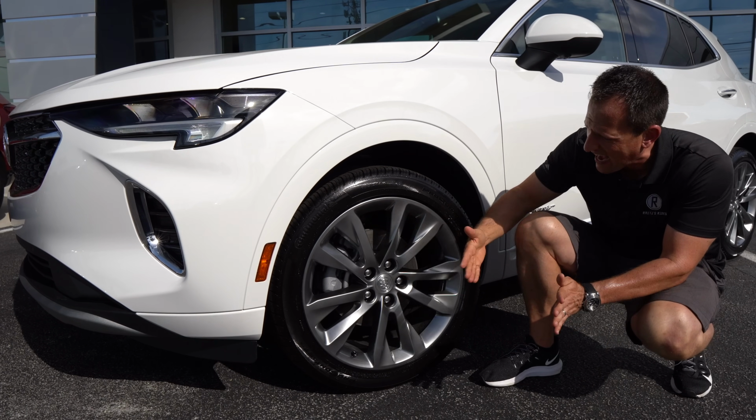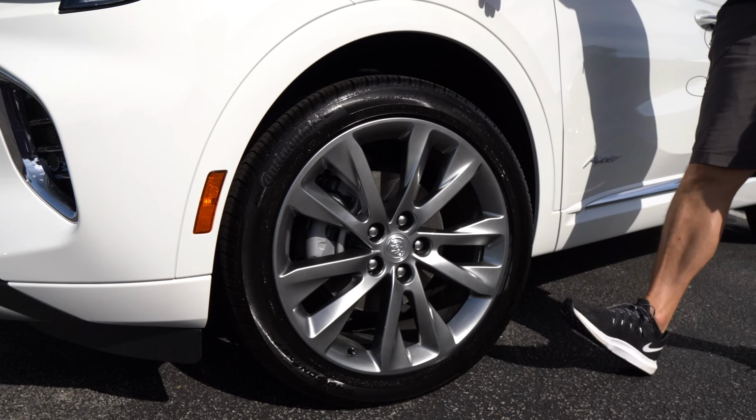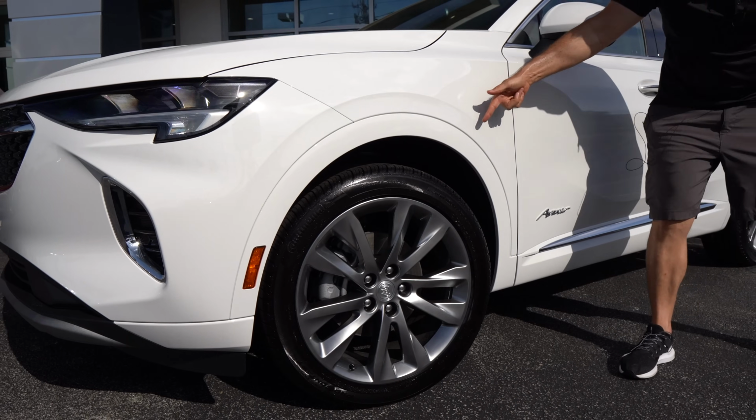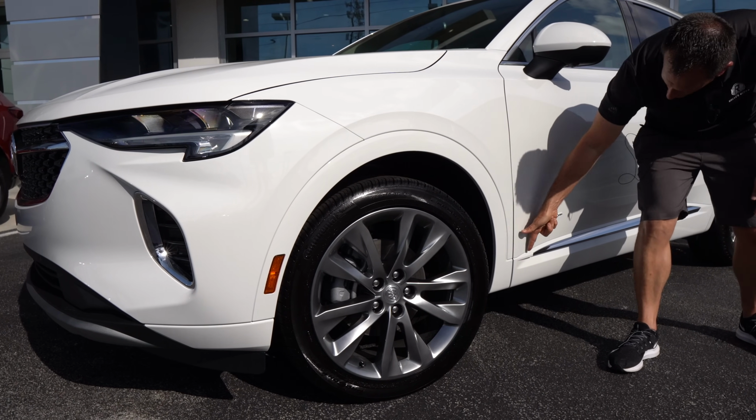And if you're wondering, well, what's the size? 245 on the width, 45 series sidewall. As we go down the fender, everything is super clean. I do like the way they take the body line here in the fender down, and then now it's gonna flow into the door.